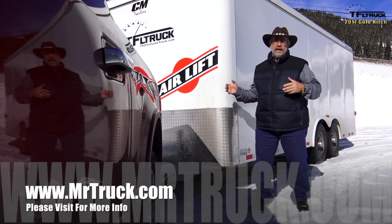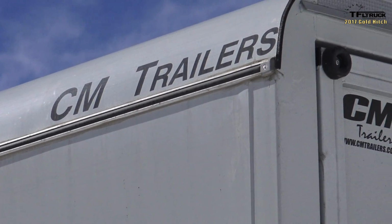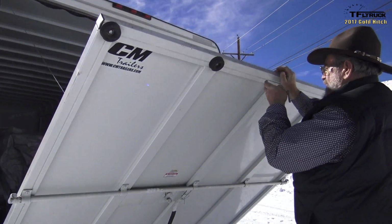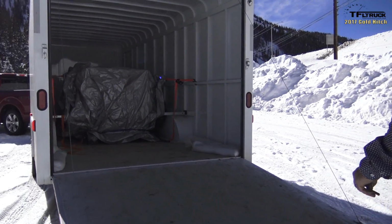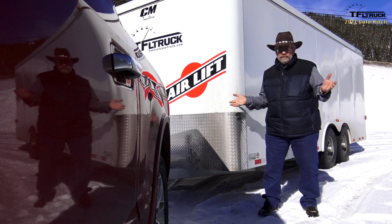The test trailer we're using today for this 2017 Ford F-150 is a CM Cargo Mate. It's 20 feet long, 8 feet wide. We've got it loaded up to 9,000 pounds with water totes inside. Now this Ford has the max towing package, which goes to 11,500.